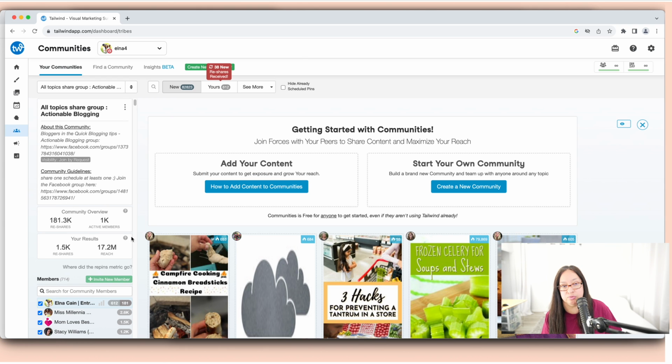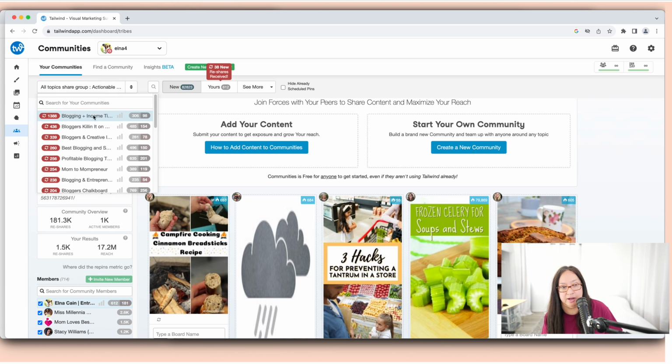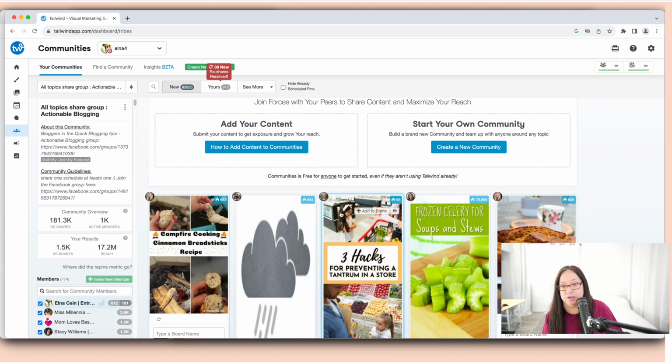It tells you how your pins are doing. My results here show I've had over 1,000 reshares and it's reached over 17 million views. You definitely want to get into these groups, that will do well and benefit you for your pins. You can find a community here, or, like I said, make your own.